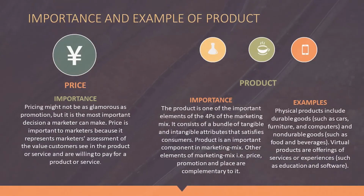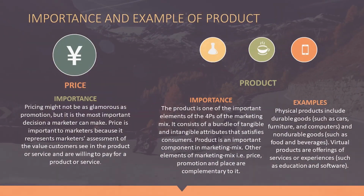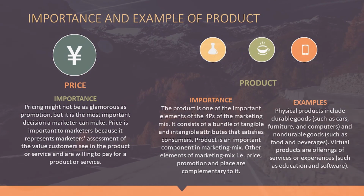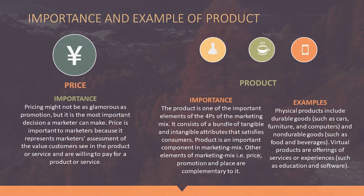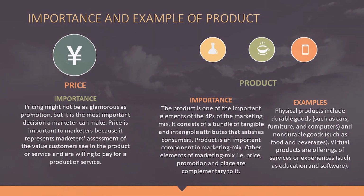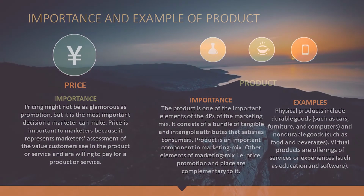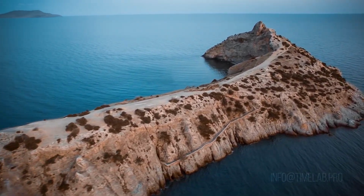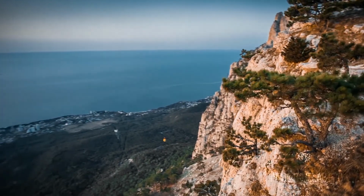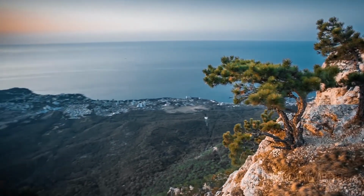Next one is the product itself. Importance nito is, the product is one of the important elements of 4 P's of the marketing mix. It consists of a bundle of tangible and intangible attributes that satisfies consumers. Product is an important component in marketing mix. Other elements of marketing mix, example is price, promotion, and place are complementary to it. So, yun, yung product, siya yung kailangan ng tao, kailangan or want. Kaya, important talaga siya sa marketing.